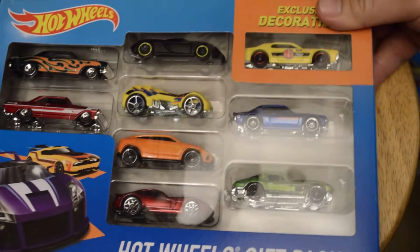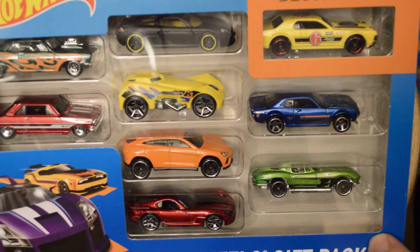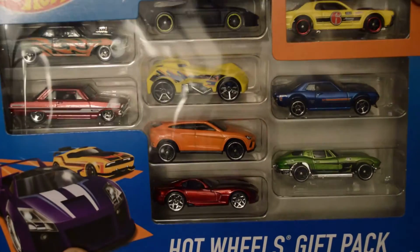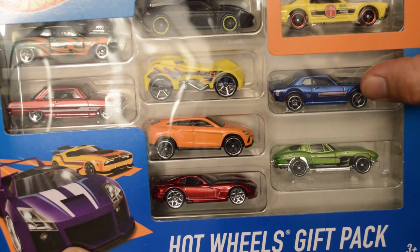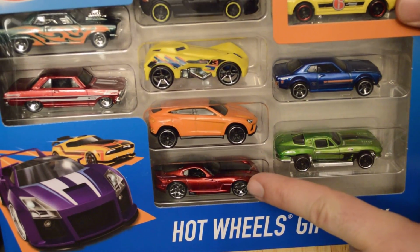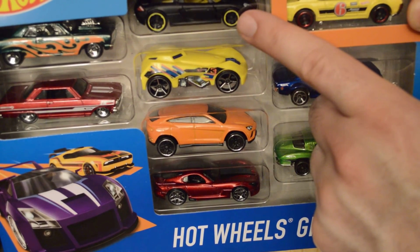we have this gift pack. God, it's going to be difficult to keep the... I hope you can see all of those. Let's see here. Yeah. Let's see if I can hold this in place while I point out. This is a Cougar. I think this is a Celica GT. And this is a 63 Corvette with the split window. This, I believe, is a Viper. Not sure what that one is, or that one. This one, I think, is a Porsche Carrera GT.